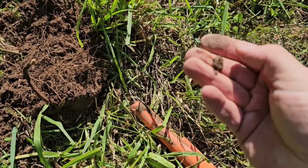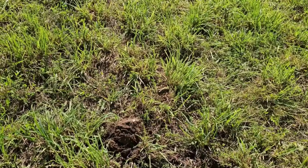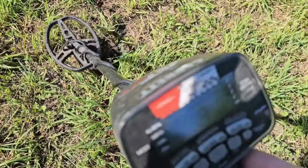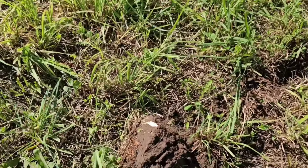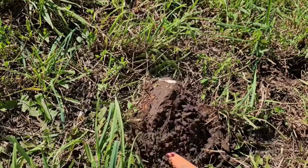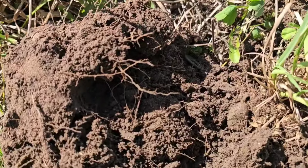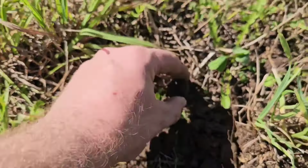What the heck is that? Probably just a piece of lead. Check this out. It's in the plug. Probably more lead. I have another spot, I think. I'm going to... What do we got? Maybe I'm not going anywhere. Oh, just a button. Okay. I was going to say, maybe I'm not going anywhere.